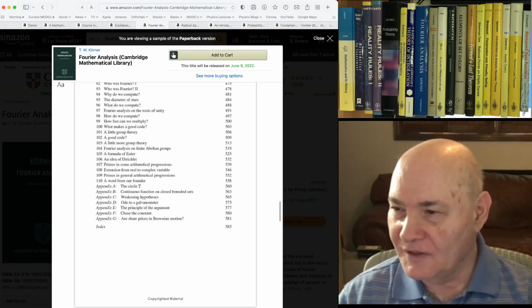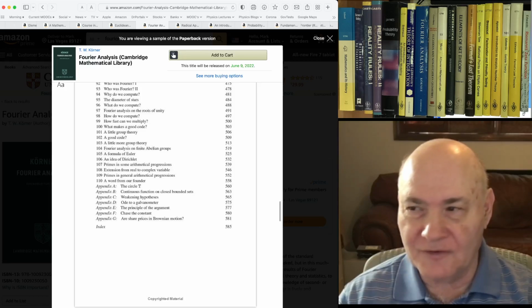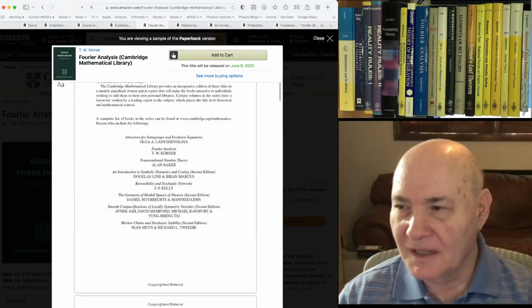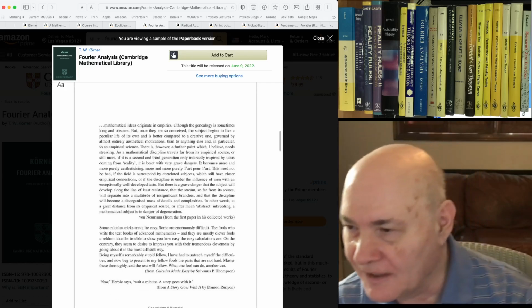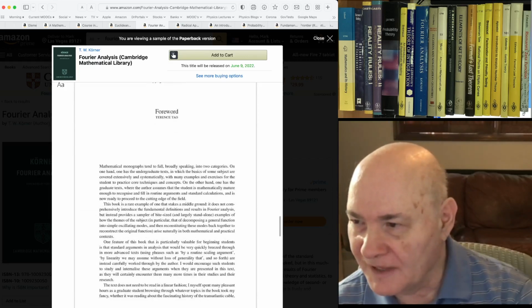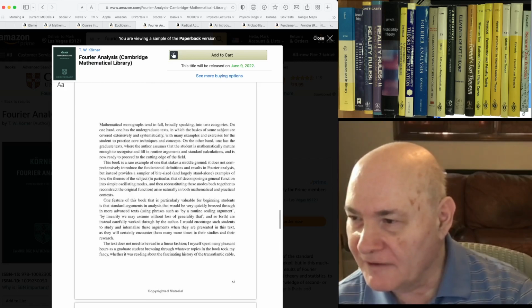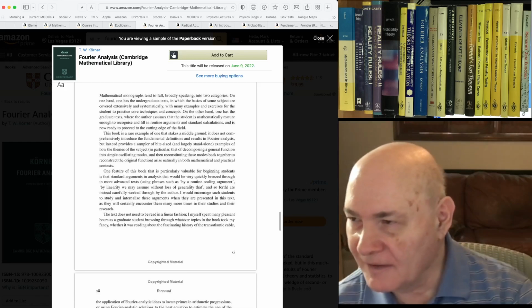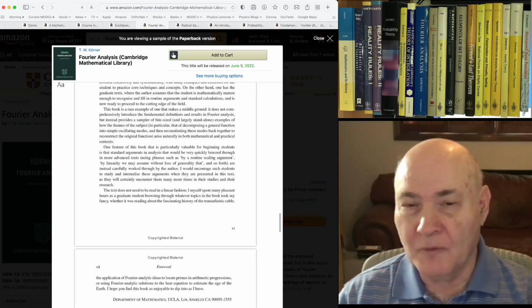But this is a great book. As you can see, it's got 110 sections and 558 pages, so it's like 5 pages a section. You can jump around. You don't have to read it in order. And Terence Tao has a preface here where he talks about how, for those of you who don't know Terence Tao, he's one of the foremost mathematicians today. He says this book is a rare example of one that stakes a middle ground. It does not comprehensively introduce the fundamental definitions and results, but instead provides a sampler of bite-sized and largely standalone examples of how the themes of the subject go. So it's both practical and mathematical context. Highly recommend this book if you want to learn more about Fourier series.